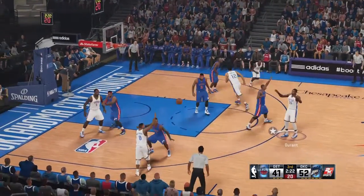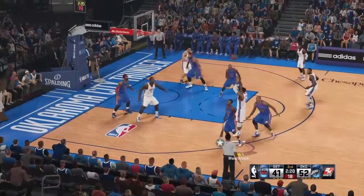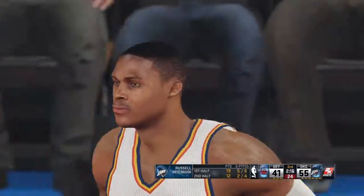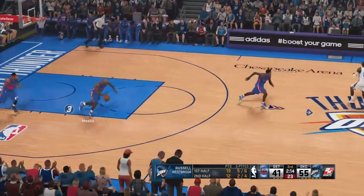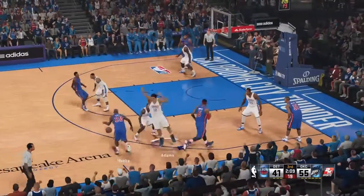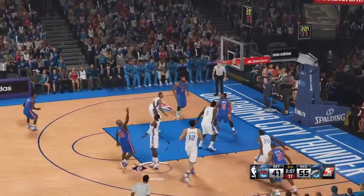Adams, the pass to Durant. Launches a 3, and again Oklahoma City with the triple. And he may be the guy to put this game even farther out of reach. The Pistons have gotten 5 of 8 shots to fall for them in the third quarter. A nice 62% from the field.